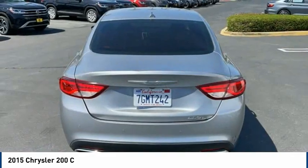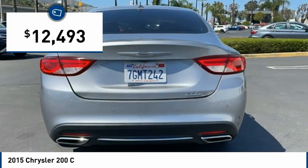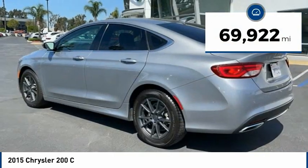This 200 model for Chrysler takes an aggressive step into a competitive market and is priced below $15,000. This vehicle has less than 70,000 miles.